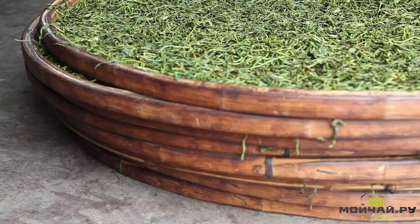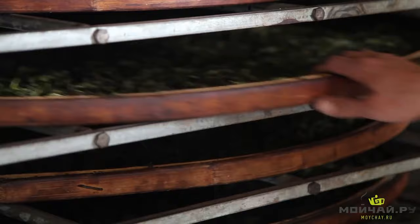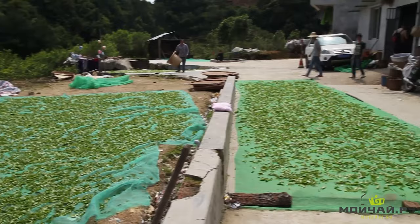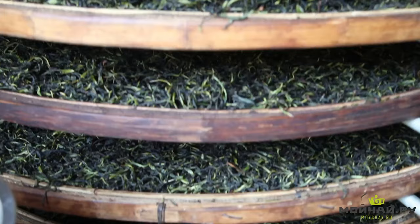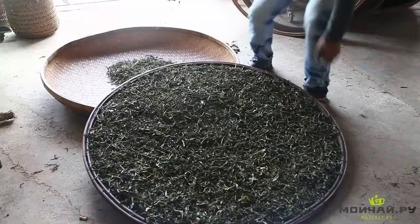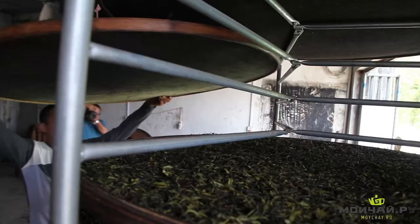There's a legend about this name in the Russian internet that supposedly it was called this on purpose in order to prevent it from being exported so that the locals could keep it for themselves. The idea is that duck poop tea sounds unpleasant, so no one would buy it. The truth is more simple. In one of the production steps, the tea leaves are a little more dense and slightly shorter than other varieties of Guandong oolongs. And in one of the processing stages, it is actually a little similar to duck poop.